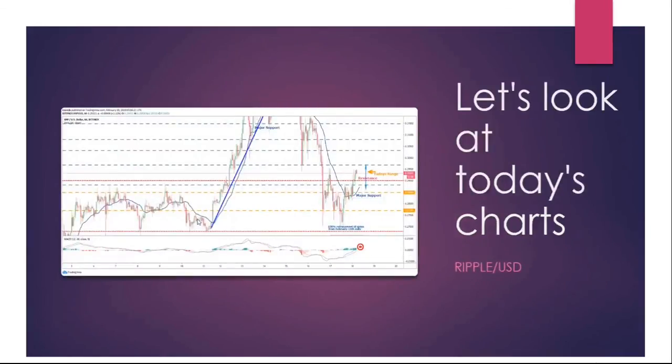And then lastly, we have Ripple. Ripple soared from the 11th of the month all the way up, okay, almost to the 30 price. Hit 30, and what did it do? It reversed over the last few days and came back all the way down and gave back exactly 100% of its gains. Okay. Bounced off of that 100% level, which you see here.